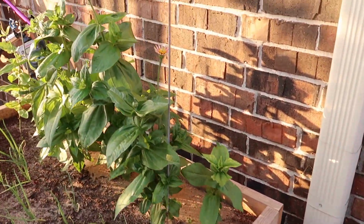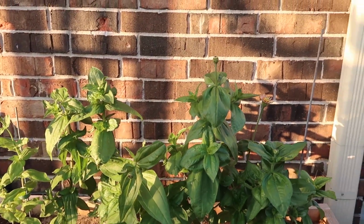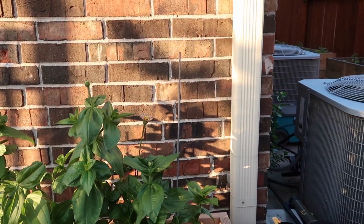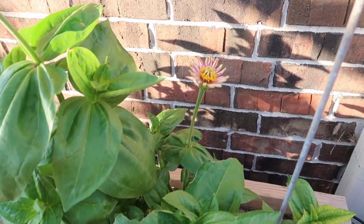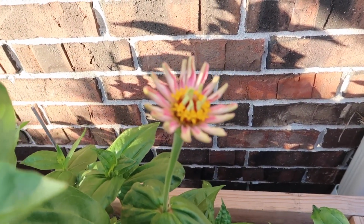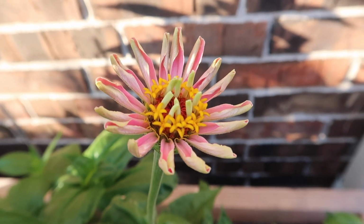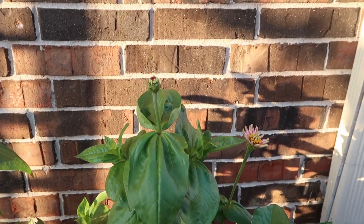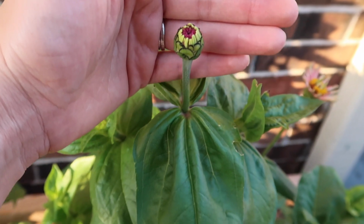Come over here, we have my zinnias. I didn't think I would love zinnias this much, and they haven't even bloomed yet. One has. There's a look of this zinnia right there. It's a pink color. And we've got a lot that are about to start. See that beautiful color?